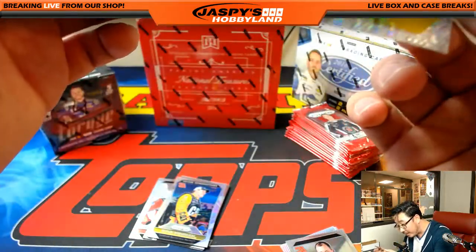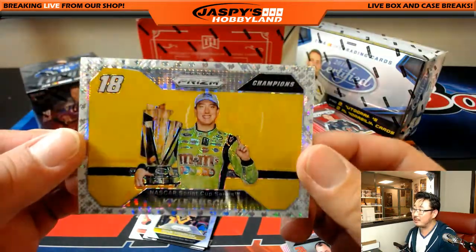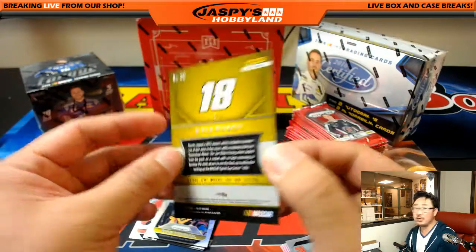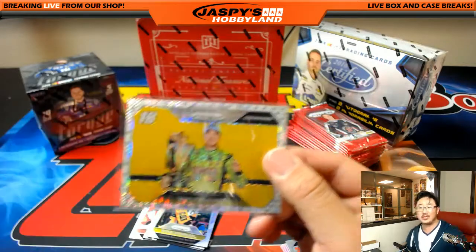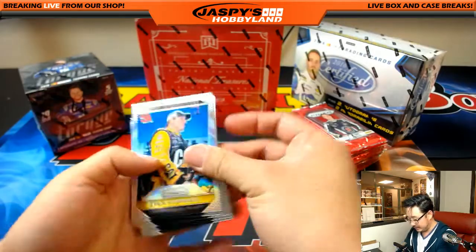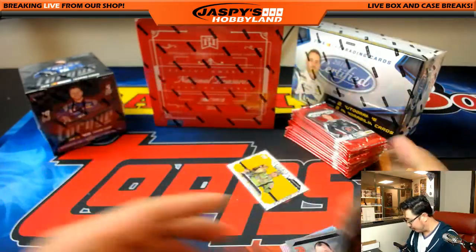What is that in the background? They almost look like... Yeah, I think there's like a checkered flag prism. It's a Pulsar look. Checkered flag on the border. Kyle Busch, 5 out of 5 for Lee. Lee, all aboard. The Big Hit Express. Whoop whoop! Nice. Ryan Newman refractor. And Matt Kenseth refractor. There we go.